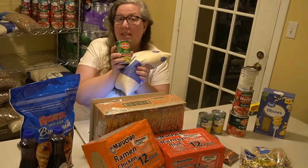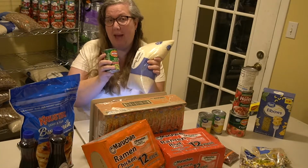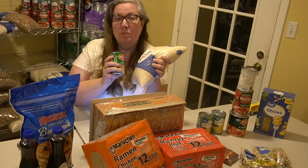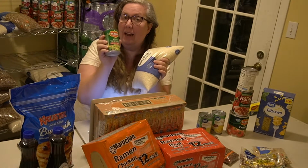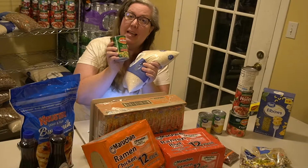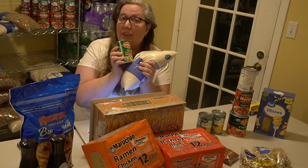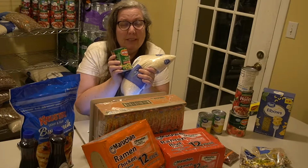Next, the basis for fried rice. Now, I don't know why I don't have a 2-pound bag, but a 2-pound bag is $1.28. And we only need 1 pound, which is 64 cents. And then a can of mixed vegetables is $1.14. That makes this $1.78 for 10 servings. That's 17 cents a serving.